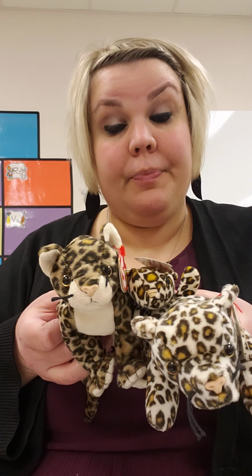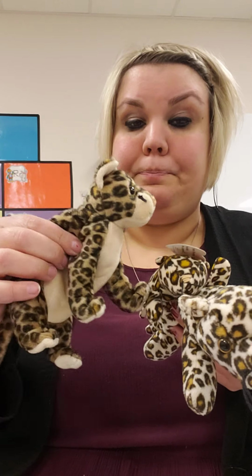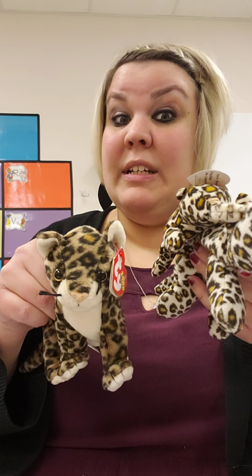I have some animal friends. Actually, three of them are the same and one is different. I have this, a big one, a little one, and one that sits. Do you know what these animals are called? They are called jaguar. Can you say jaguar? Jaguar. And jaguars live in the jungle. Can you say jungle? Jungle. And they like to sit and climb trees. Jaguars in the jungle. J, j, jaguar, j, j, jungle.